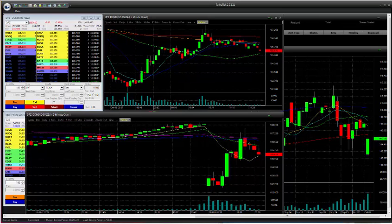Guys, DPZ is breaking down finally. Domino's Pizza is triggering down. If it breaks down here, it can go much, much lower.